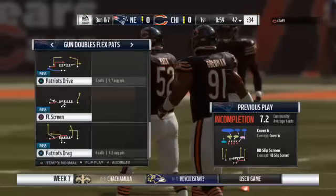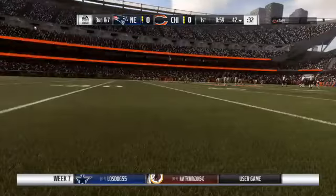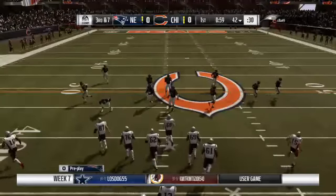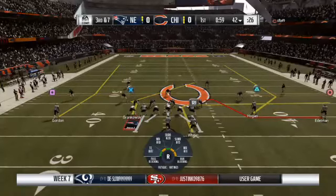Anytime a ball's thrown in the middle of the field that's popped up in the air, I expect someone to catch it. It doesn't matter whether it's offense or defense, because there's usually a great amount of bodies in that part of the field. In this case, no one came up with it.